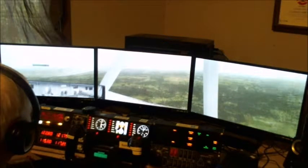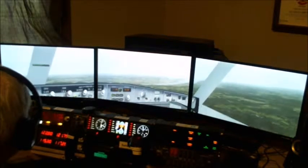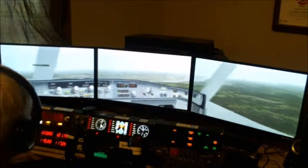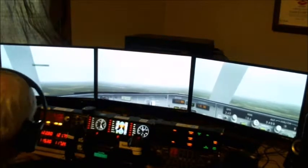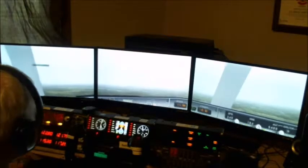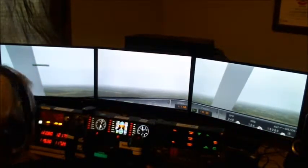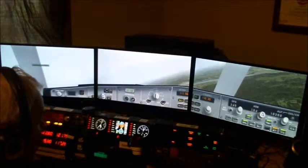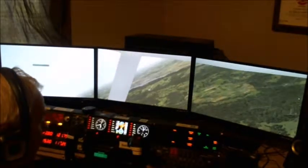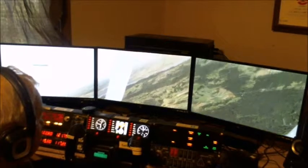This particular view is controlled by the mouse and also some keys on the keyboard. So we're just going to set it back up now and continue on our way. Notice we're climbing now through 5,400 feet. And you'll notice we just made another turn, so we're going up to 10,000 feet. We'll look one more time over here for our shadow and see if we see it. Probably not at this point.